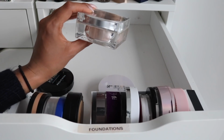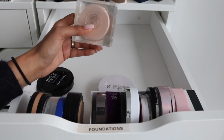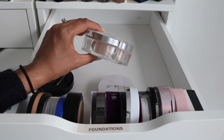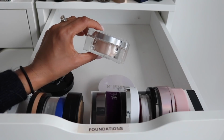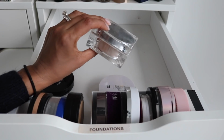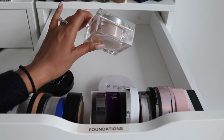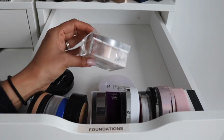I feel like this is a little bit too finely milled, where it almost gets stuck where you apply it. If I use this underneath my eyes with my beauty blender, it kind of gets stuck in that area. So I'm gonna pass this on. I've really only used this like 3 times and I just remember not really caring much for this. I'm gonna pass this on.